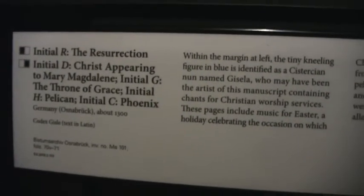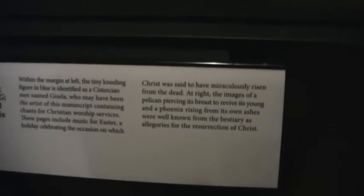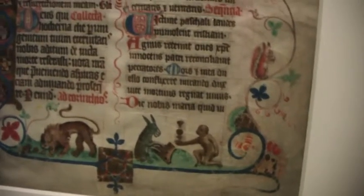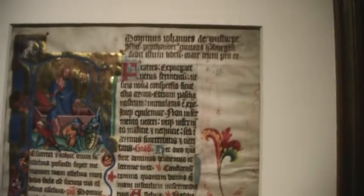Coot. 1280. The Resurrection. German, 1300. And this is around 1300, it's German. It's a lion breathing on its cub. 1381, 84.